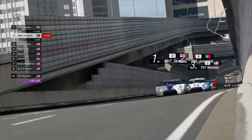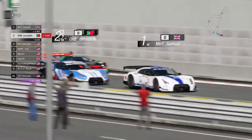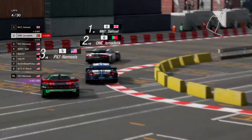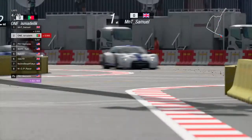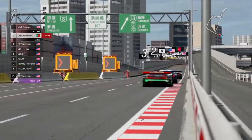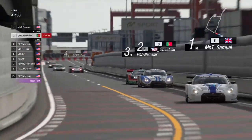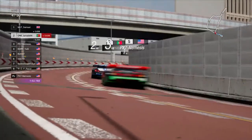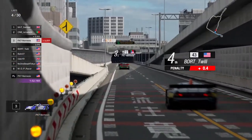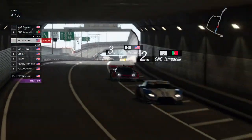Top 3 racers still just in a train. Mostly behaving. Isma pokes a nose there, but I don't know that Isma actually intended to try to make a move on Samuel. Just maybe has a lot of speed through the slipstream, just trying to get separation. Top 3 hopefully hoping to find a rhythm to increase that gap to 4th there. That gap 2.3 seconds right now.